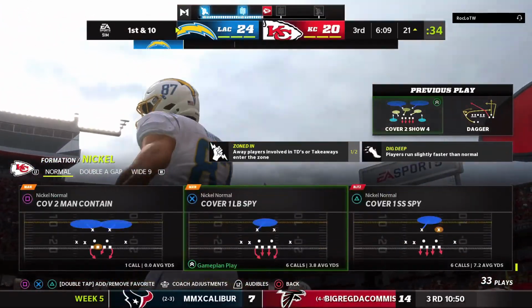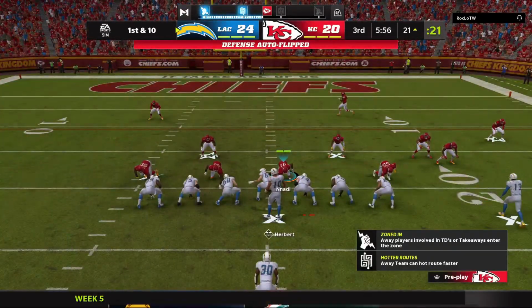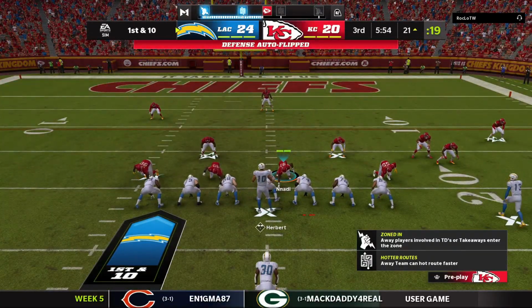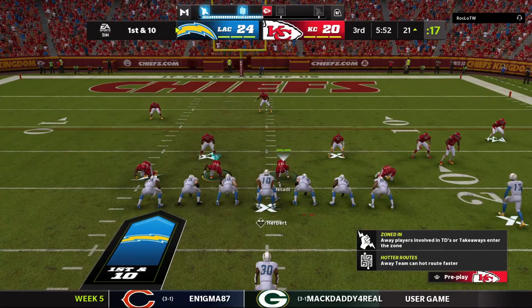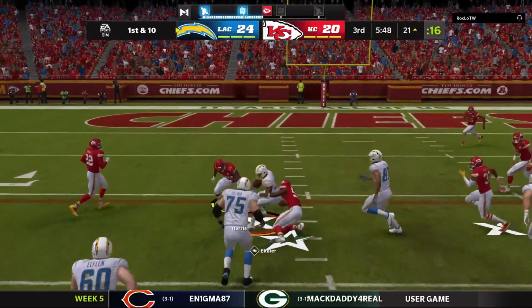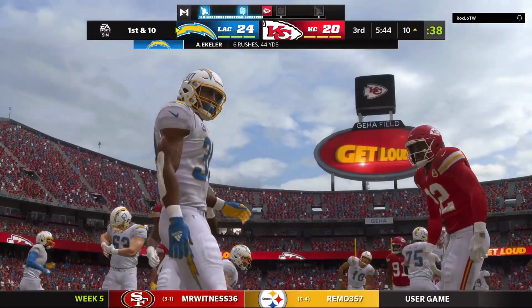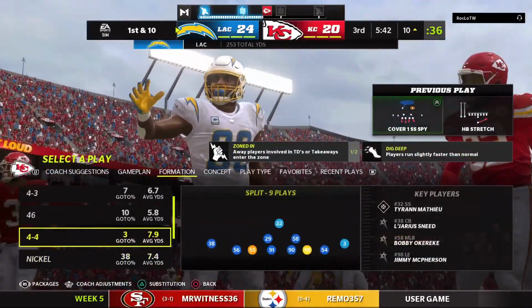That was a route run not just with dexterity, but with intelligence. Found the hole in the zone, made sure the quarterback saw him, and was able to make the sure catch and flip the down marker back to 1. Eckler, they run left side. And they'll get this down to the 10. 44 yards rushing for him now on just 6 carries to this point.